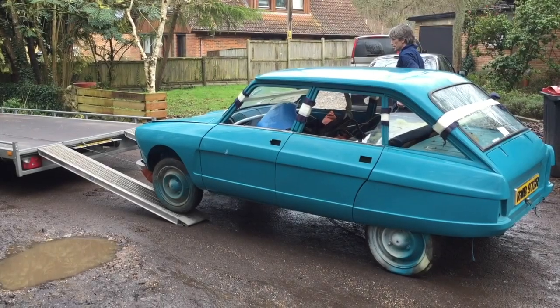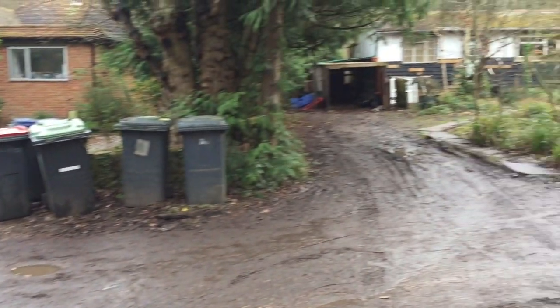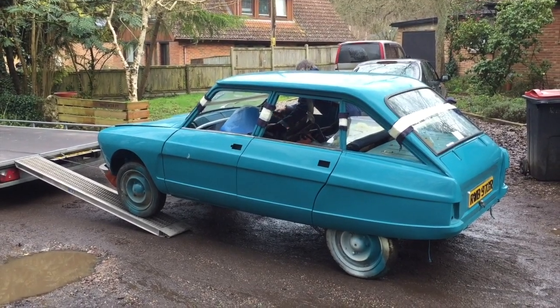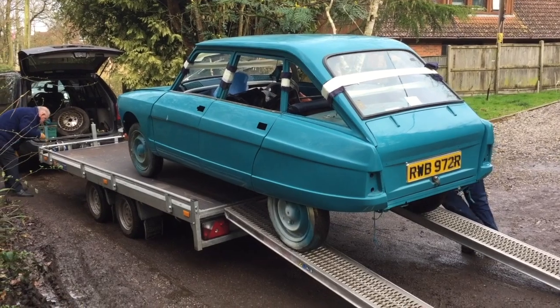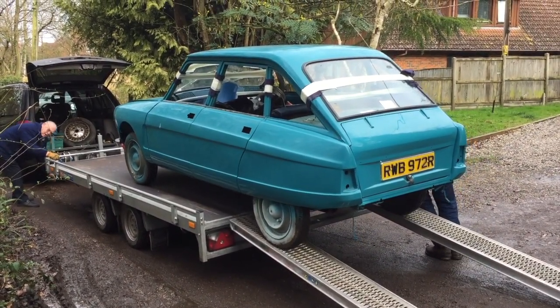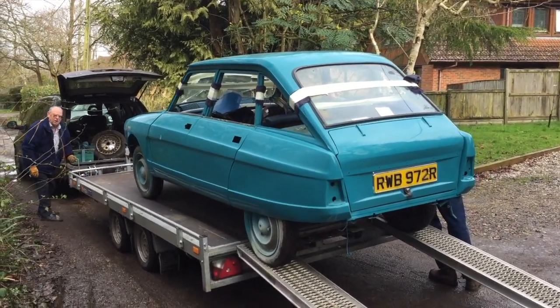Yeah. So we're getting the Citroen Ami on the trailer. We've removed it from its house for the past 6 years. Now straighten it up. And here we go. Little wheel. A bit further. That's it. So there you have it, one Citroen Ami 8. Very nearly successfully loaded.